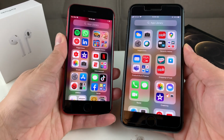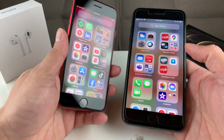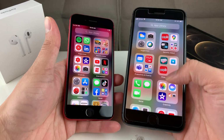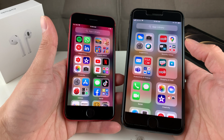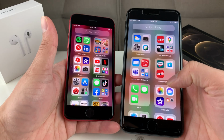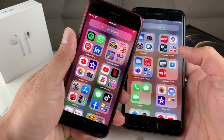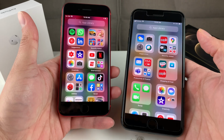So there you guys have it for a comparison between the iPhone SE, a smaller but powerful phone with the smaller display, and the iPhone 8 Plus, also powerful, similar camera build, but the iOS updates are coming towards the end. Although you can get the 8 Plus for probably half the price of the iPhone SE, and it's a phone that you might consider those possibilities.